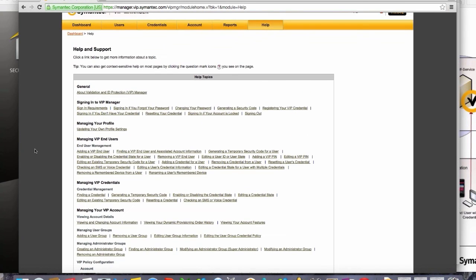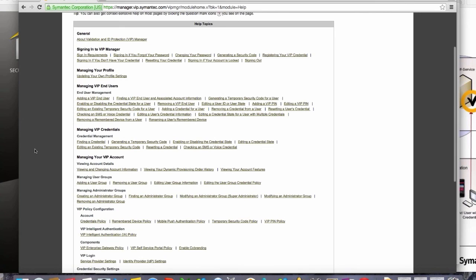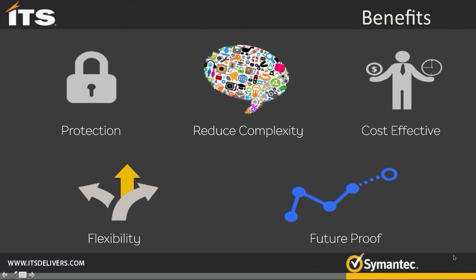So the Help tab just gives supporting documentation on finding credentials, end users, adding groups. It doesn't go into the configuration, but it's for support and facilitating the solution. And that is your VIP Manager. So again, this is different than the self-service portal, but very similar setup.